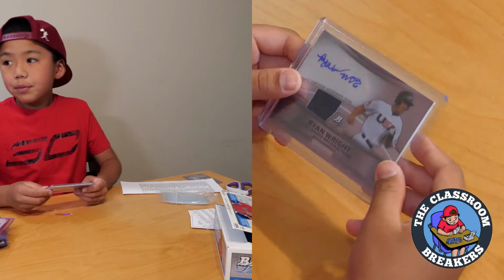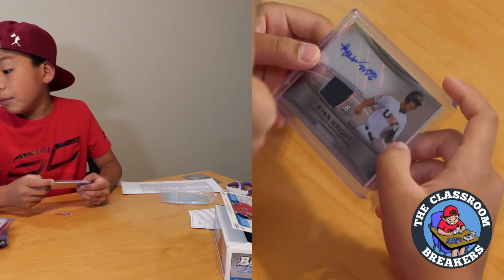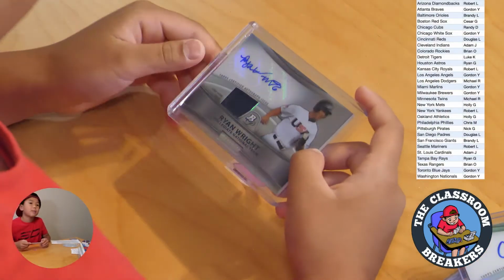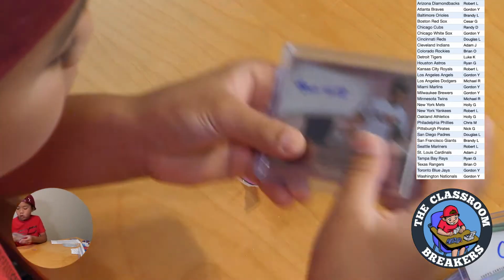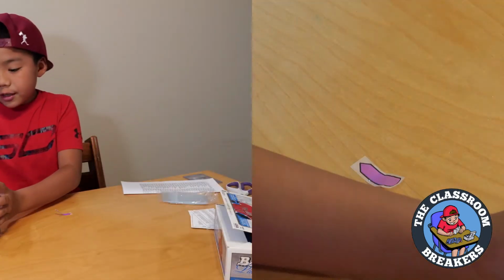So, this guy plays for the Pensacola Blue Wahoos, which is a minor league team for the Twins. So, this will be going to the Twins. All right. That was a super-duper fun break.